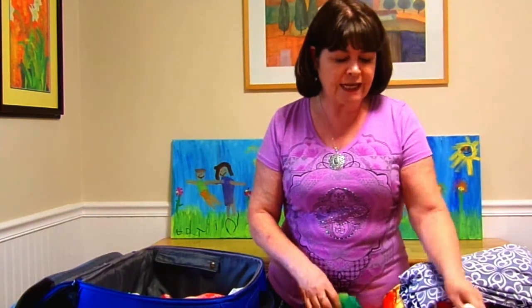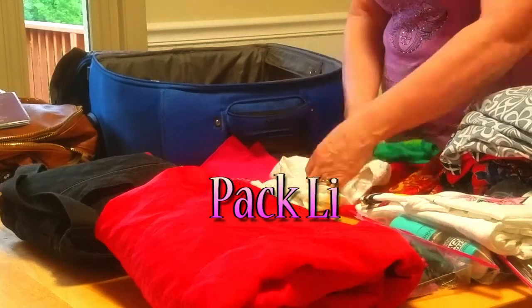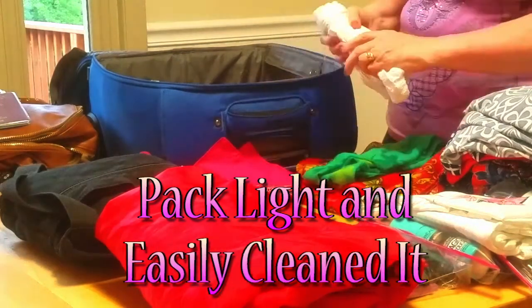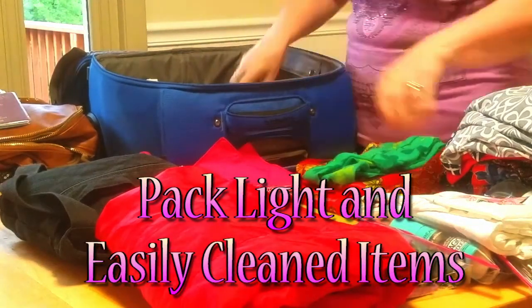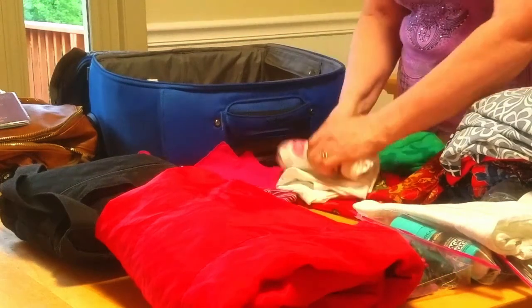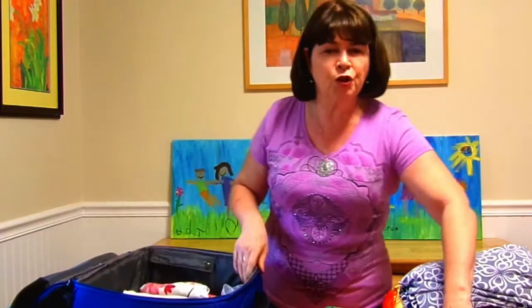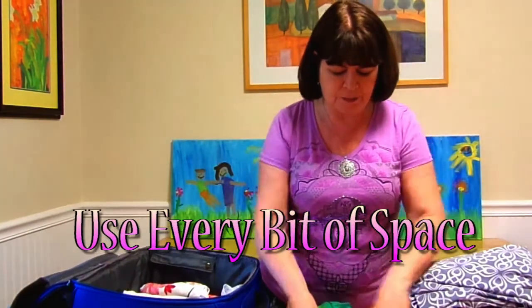So it really is important that you do the best you can, pick materials that are light and easy, pick things that you can easily wash out if you need to, and then do the little bit of rolling, as I say, which stops things from getting wrinkled, and get them all tucked in. Make sure you use up every little bit of space.